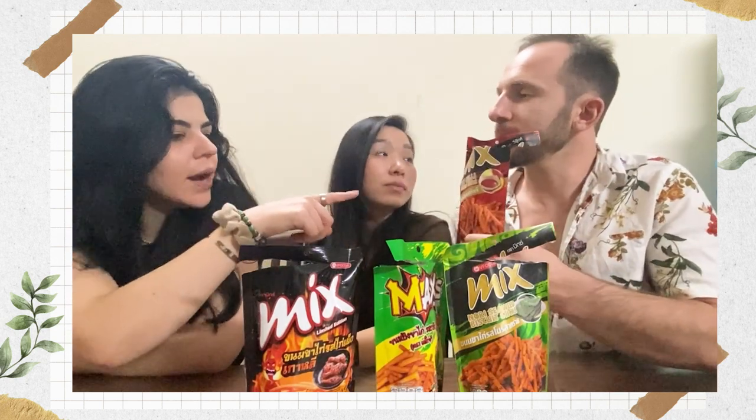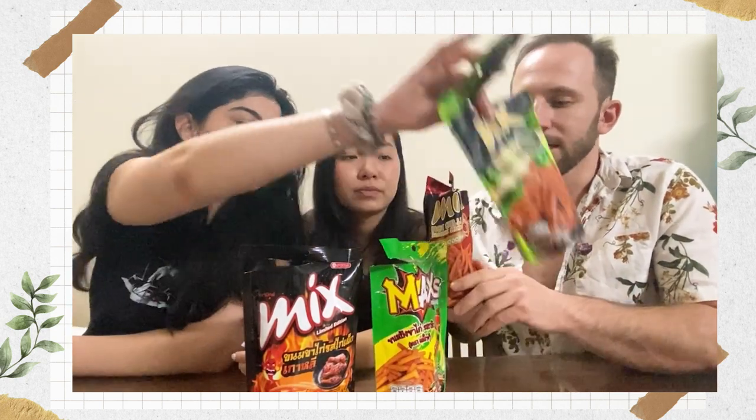All right, so out of these 4, what's number 1? This one, right? Yeah. This is the traditional one that we had second. Oh, no, this is the smoky one. Yeah. I actually might have liked the smoky one better. Okay, that's pretty good. So, 1, 2. Oh, wow. That's how I would put it.